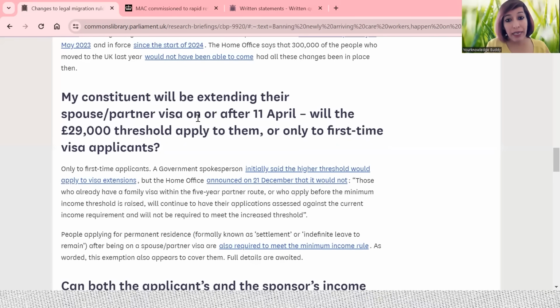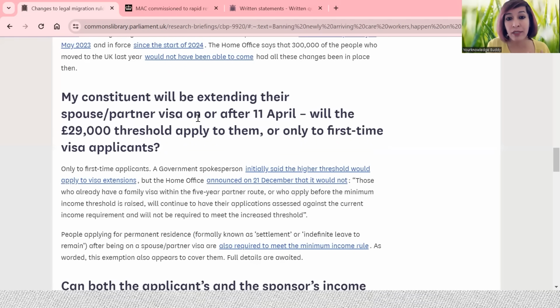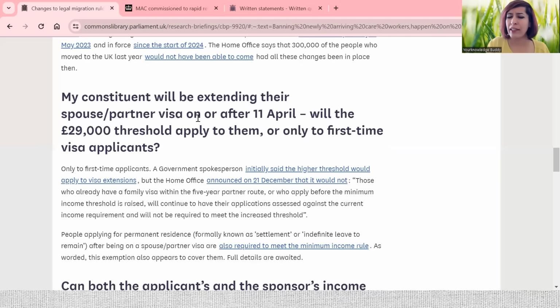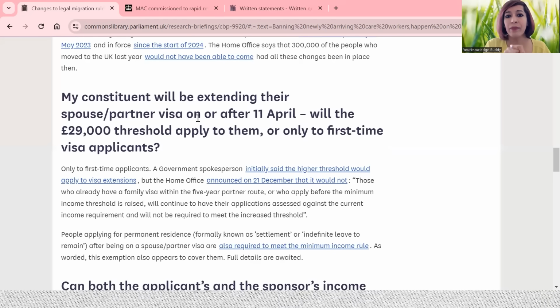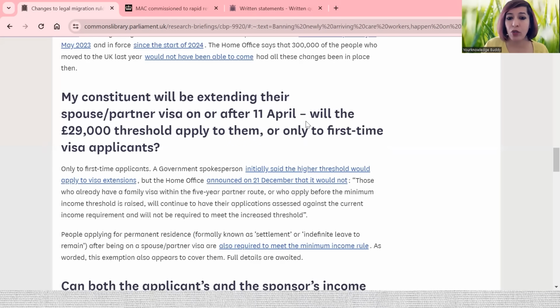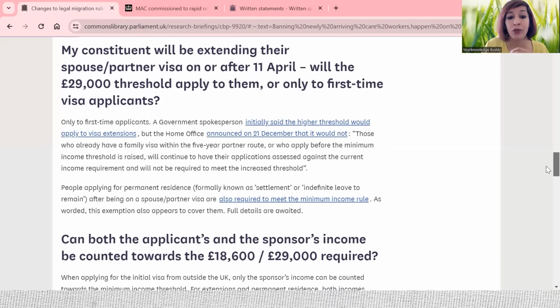Questions around extending your visa: if you are on a spouse visa or partner visa, you will be impacted only if you're a new application holder. If you're extending your visa, you will not be impacted. I have been saying this a lot of times because they had already said they don't want to go backward, but they want to move forward. So only new applications will be impacted, and only the new salary threshold will be applied to you if you're applying for the first time. If you're extending your visa, if you're already in the UK, you are not impacted.